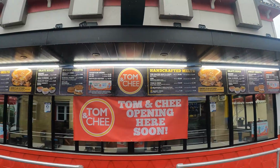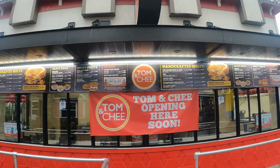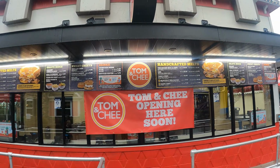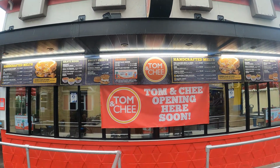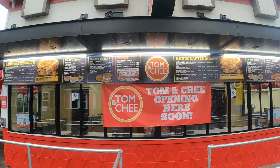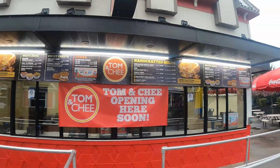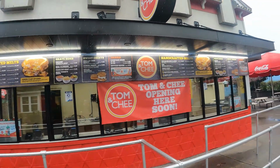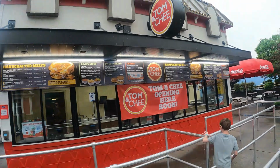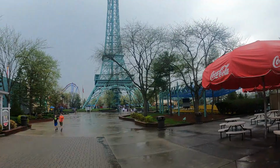They have soup, mac and cheese, fruit, chips, of course all the sandwiches, and then they have a grilled cheese donut. So it's a grilled cheese sandwich, but on a donut. And a s'more version of it, and a killer brownie for dessert. So they have all kinds of options for you here at Tom and Chi, which is in the old Chick-fil-A location. Not too far from the Eiffel Tower right here.